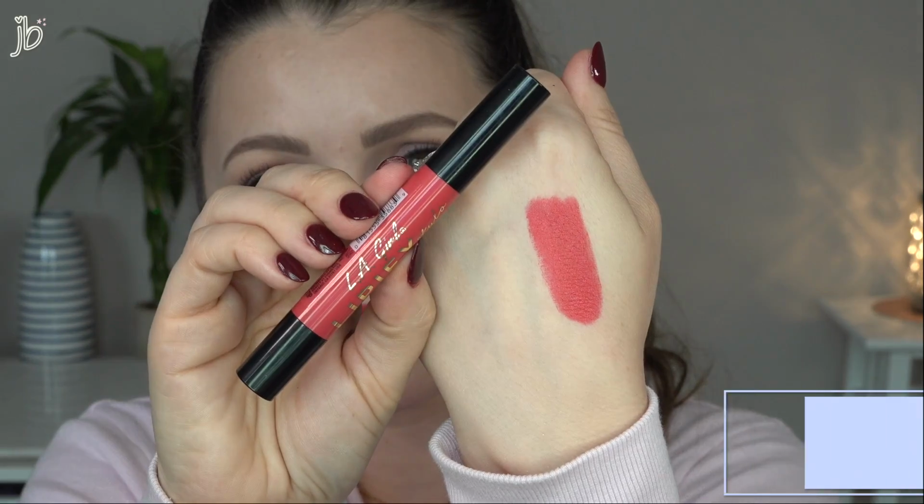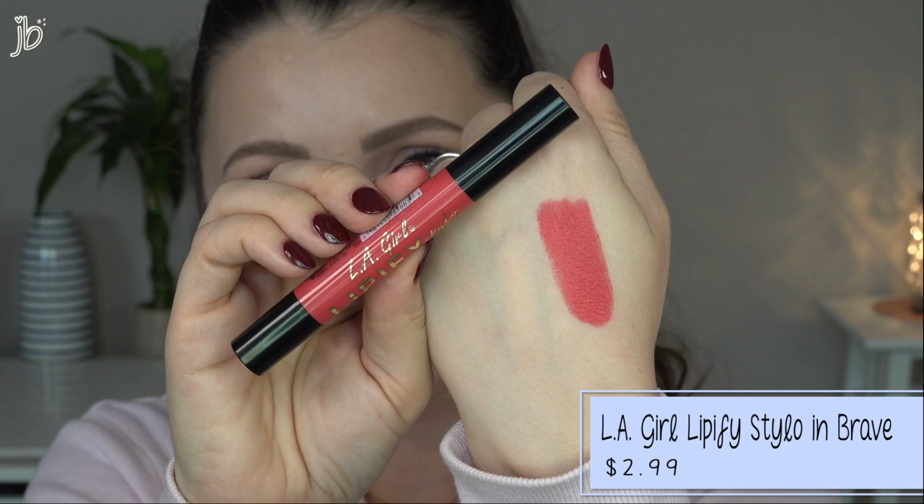Moving on to lips. I have quite a bit. Let's start with what I'm wearing on my lips today. This is the LA Girl Lipify Stilo One Swipe Intense Creamy Color in the shade Brave. The shade is so pretty. I love this shade, and this formula is the creamiest, most beautiful formula ever. However, it gets really, really dirty, which, who really cares? You can't put it back down once you push it up. It's such a beautiful formula.